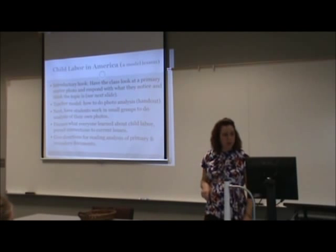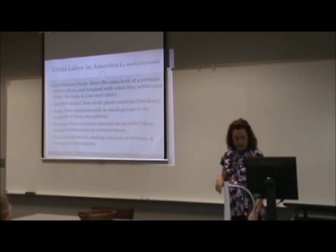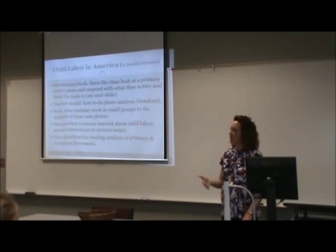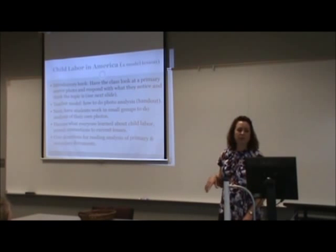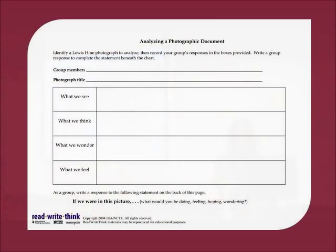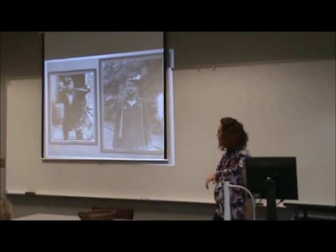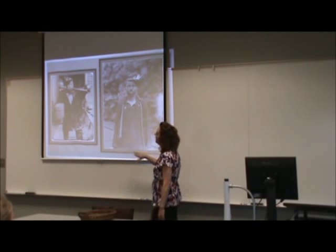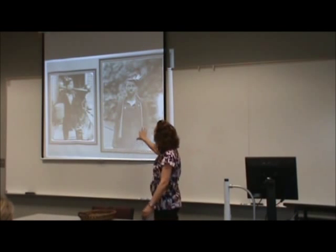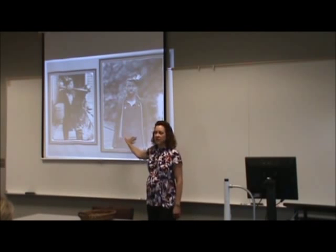The introductory hook, we're going to look at a primary source photo, and we're going to talk about things, and I'm going to model this with you and then invite you to participate in it with me. But modeling, talking about what types of things are noticed in the picture. Actually going to look at this, and I have two pictures side by side. This is of a boy that's heading off to work in the mines, and this is of, at the end of the day, what that child might look like.